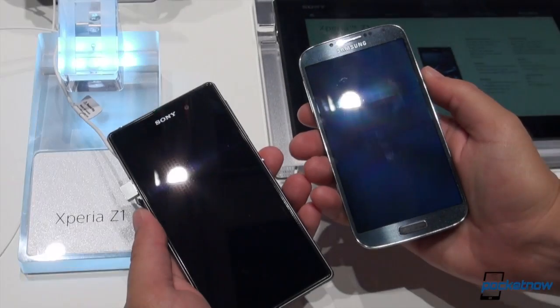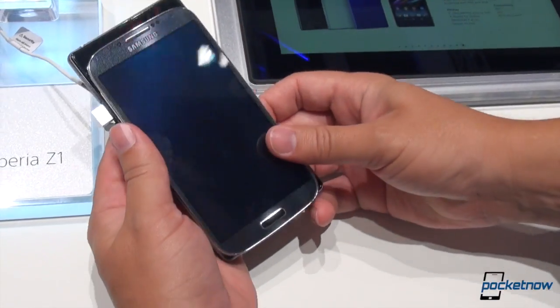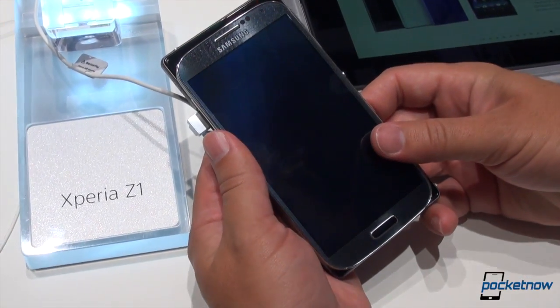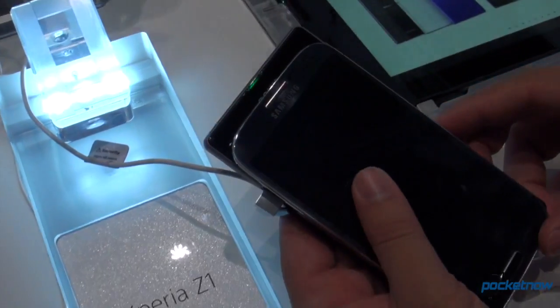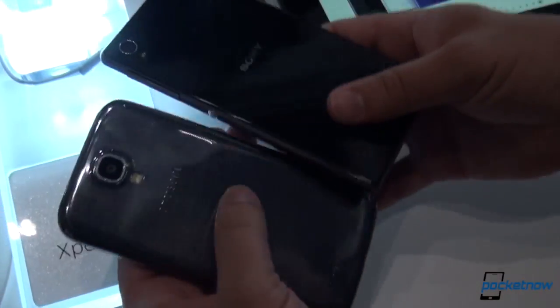So with the displays turned off, we can more fully appreciate how these devices are built differently, aesthetically speaking. Samsung's rounded corners contrast with Sony's tight radius corners up here. I think the lights went down, so we're about to get some background noise. Hope you'll bear with us through that.